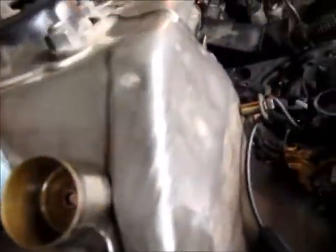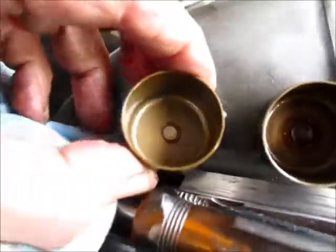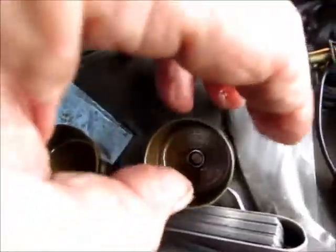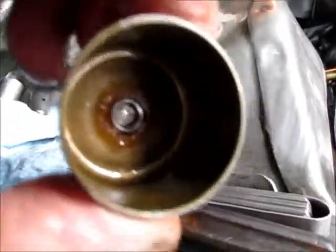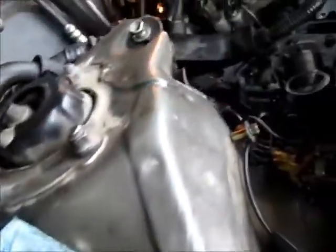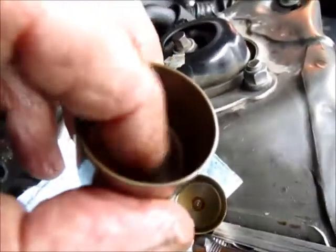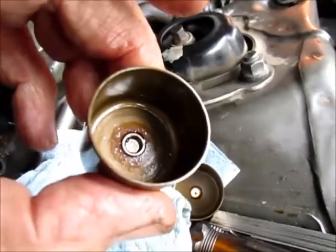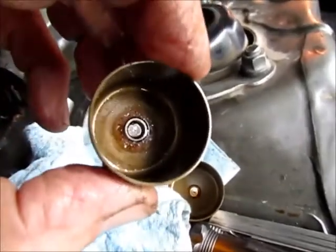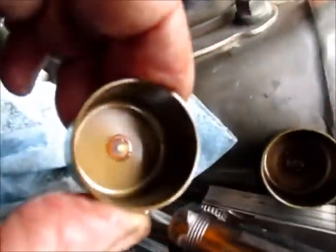Here's a comparative. This is what it should look like. This is a good one. This is one that isn't damaged. And then here's our failed one. So this whole part of the piston, the end of it's worn out and broken off. And that was from the valve sticking all that time. I just kind of beat it up really bad. And this is what we got. We got to get another one of these also.